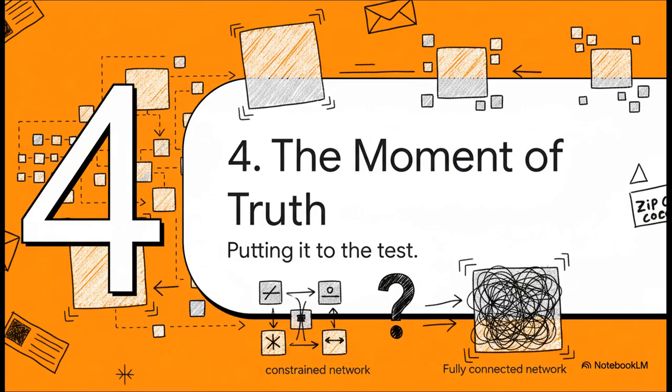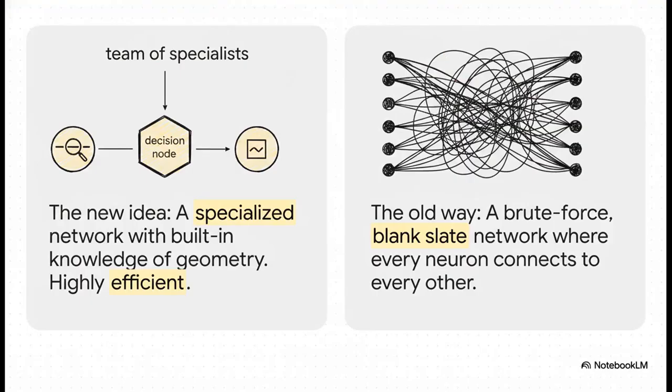So to find out, the researchers set up a head-to-head competition. Their new smart network versus a more traditional, dumber network to see which was actually better at the job. So you've got two totally different philosophies here. In one corner, you have the new idea, the constrained network, our team of specialists. In the other corner, you've got the old way, the fully connected network. That's the brute force method. Just connect everything to everything and hope for the best. It's elegance versus raw power.